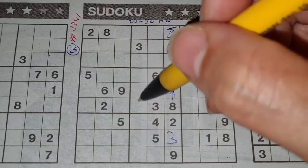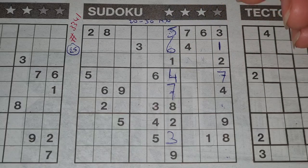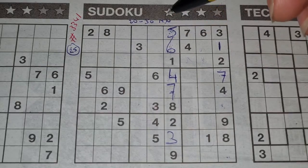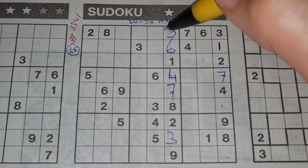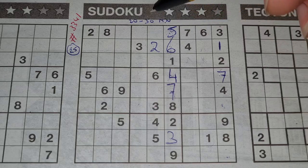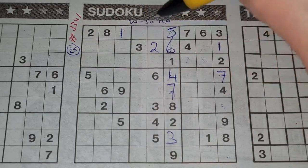Alright. 9, 4. Let me see. 7. 2. 2 in this row, 2 in the third row. So in the row between, the only place for the 2 should be here. 9, 4, 1. 1 in this row, 1 in the second row. So in the first row, the only place for the 1 should be here.